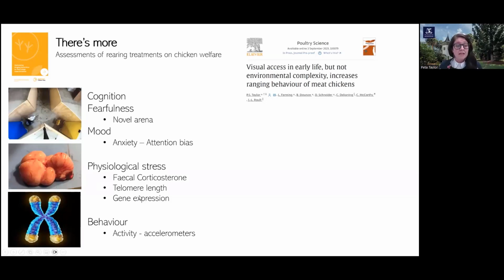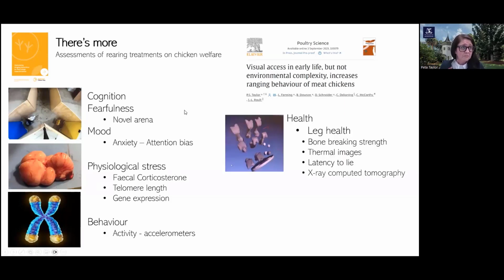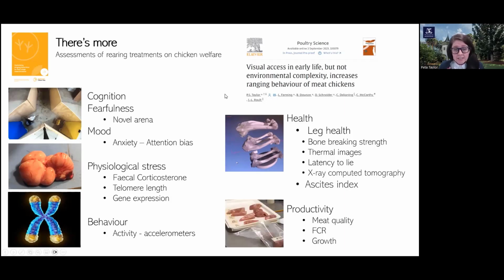We were also able to look at behaviour. Specifically, we were looking at activity via the use of accelerometers. So people have used accelerometers with chickens before, but this is the first time in a free-range environment. We looked at leg health. We had a wonderful honours student, Natalie Mendes, who looked at leg health through bone-breaking strength, thermal images to look at foot pad dermatitis and hockburn. She looked at behavioural indicators with latency to lie, and these beautiful CT scans of the bones. We also looked at ascites index. And finally, we were given an opportunity to look at relationships between our treatment and range use and meat quality.